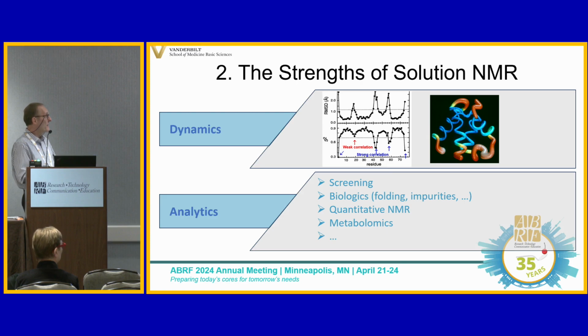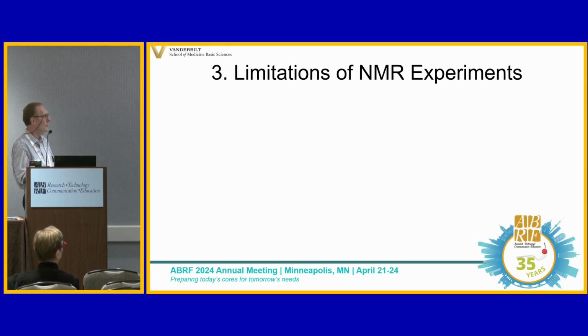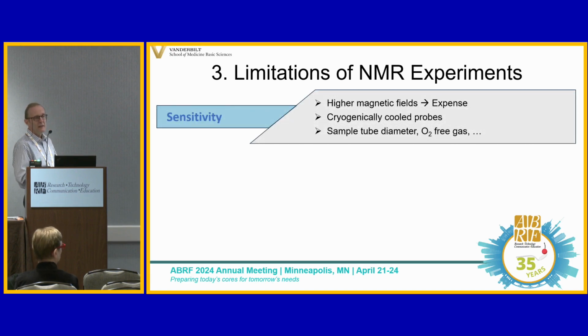We do quantitative NMR, which also is part of the metabolomics, where we utilize the quantitative aspect of NMR quite a bit. So we have many, many advantages that we can use in NMR. But we also have some limitations that make it sometimes hard. NMR is clearly an insensitive method.